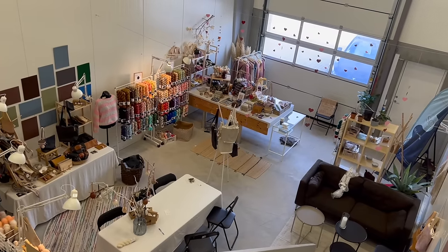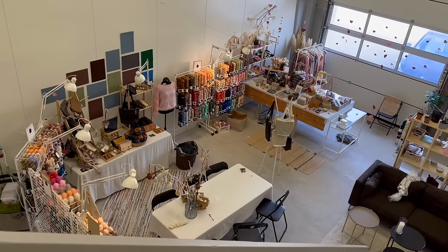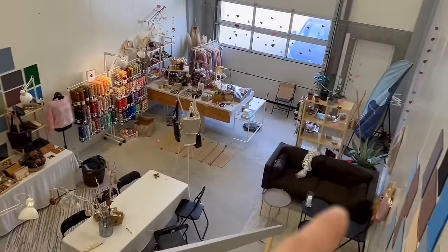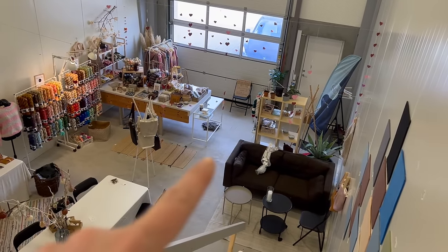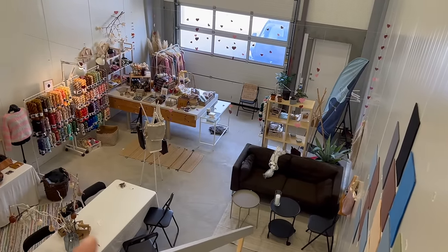We have all the hearts in the window as well. We're gonna turn those into Easter eggs and get rid of this table. I think what we're going to do is move the couch and these two small tables and the chair, and just have one table go out this way and another one go out here. And maybe just keep this one.